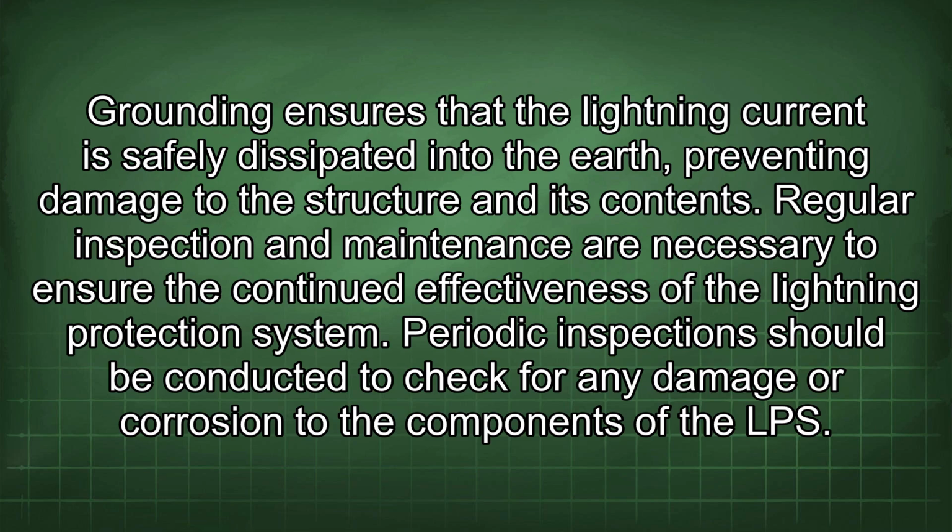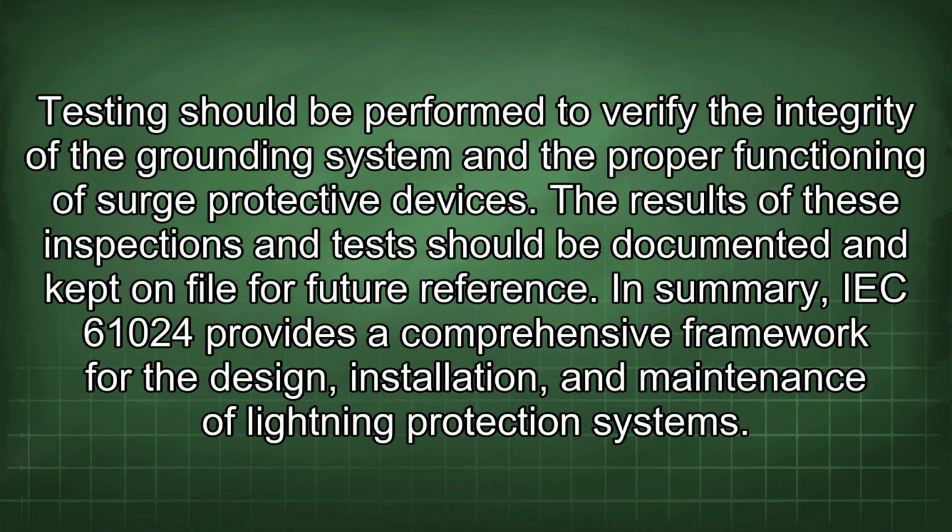Periodic inspections should be conducted to check for any damage or corrosion to the components of the LPS. Testing should be performed to verify the integrity of the grounding system and the proper functioning of surge protective devices. The results of these inspections and tests should be documented and kept on file for future reference.